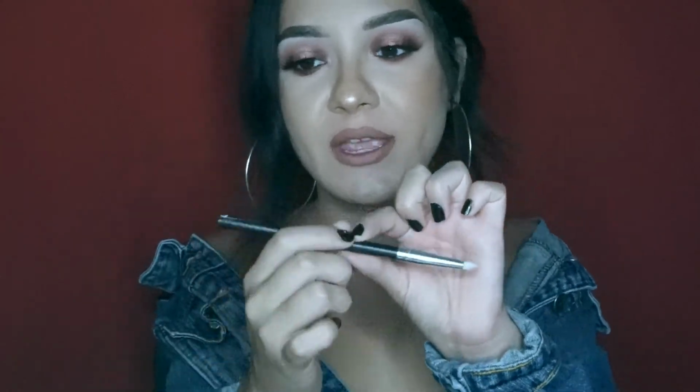The next one is this one. This one's their C513. That's what it's called. And same, it has the little dent right here, which is awesome, but this one's very small. I'm not sure if you guys could see it, but it's very small. I really like this one to either smoke out the bottom lash line or to highlight the inner corner. So that's my favorite. But yeah, those are all the brushes.